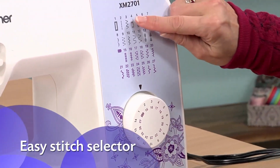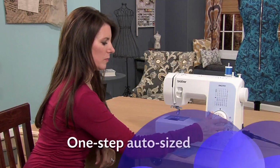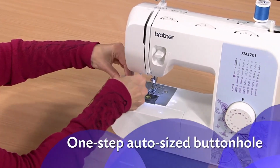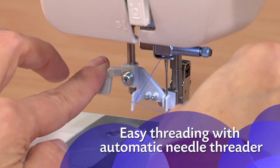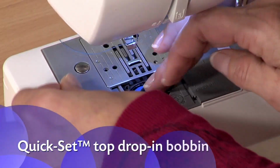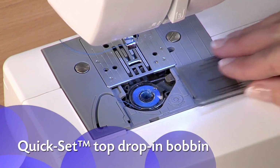of everyday sewing tasks. It also features an auto-size buttonhole, making it easy to create buttonholes with just the press of a button. The free arm design makes it easy to work on cuffs, sleeves, and other hard-to-reach areas, making it suitable for beginners and advanced users alike.